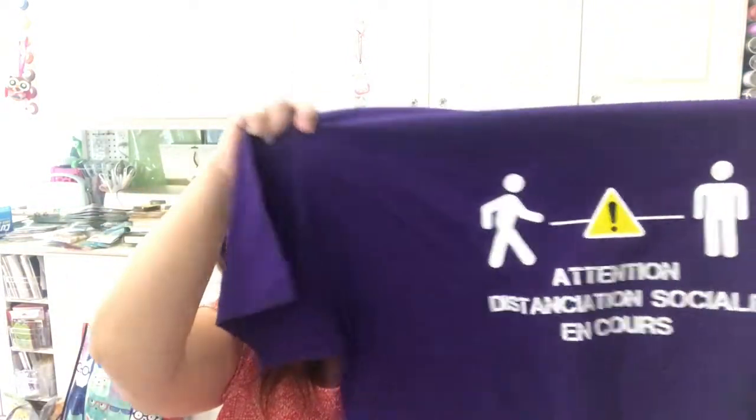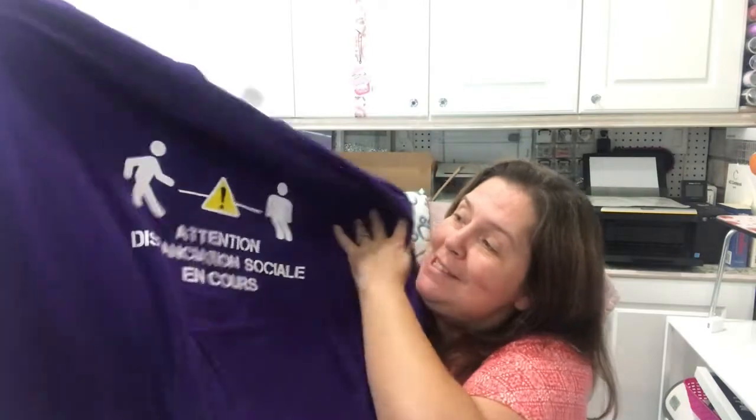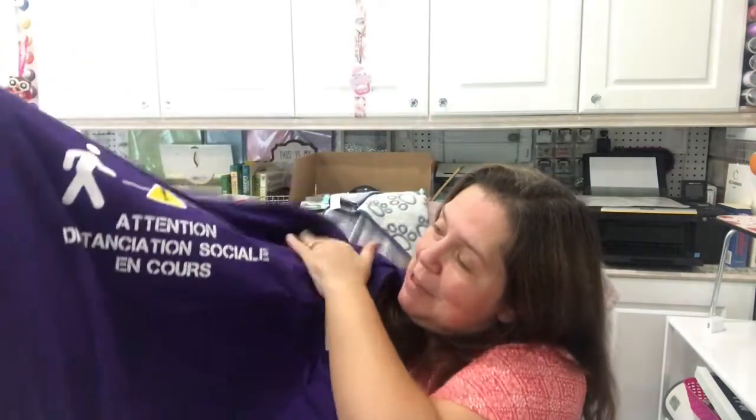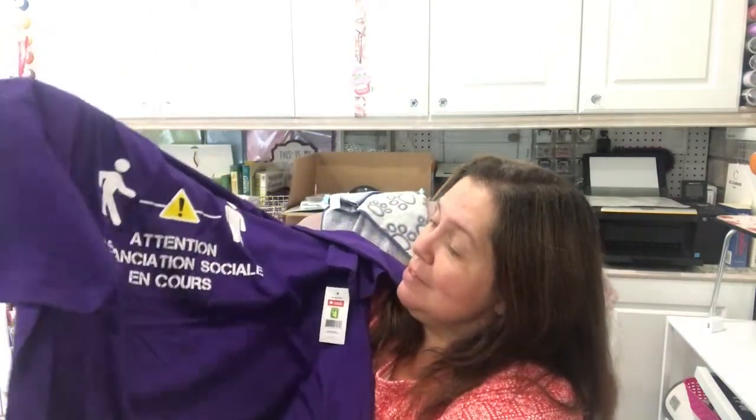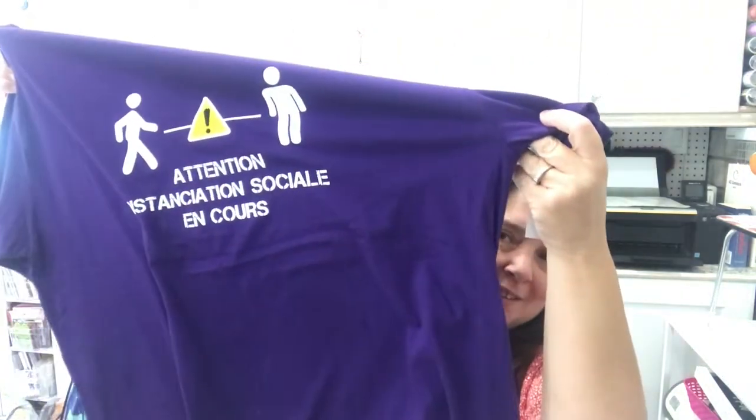Now, I took the biggest size they had, because I thought we might have fun posing in this t-shirt. But it's written in French. They didn't have any in English. But see, it's about social distancing. So it basically translates into "attention, social distancing in progress."